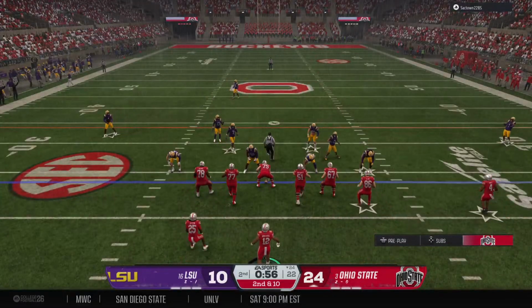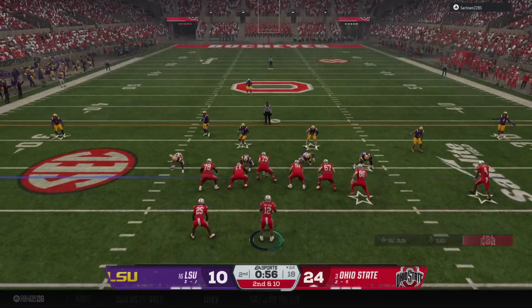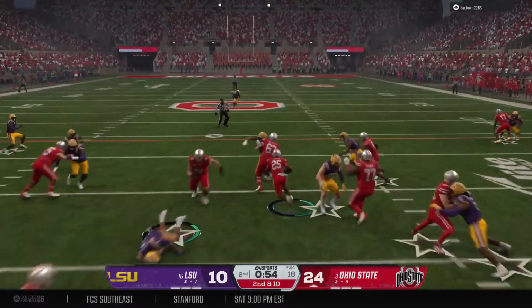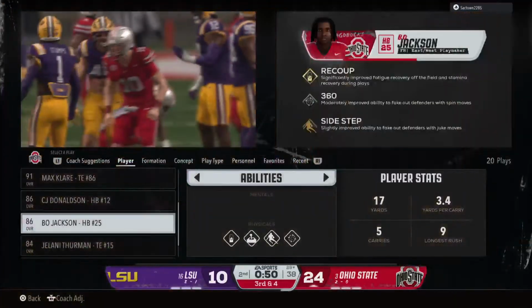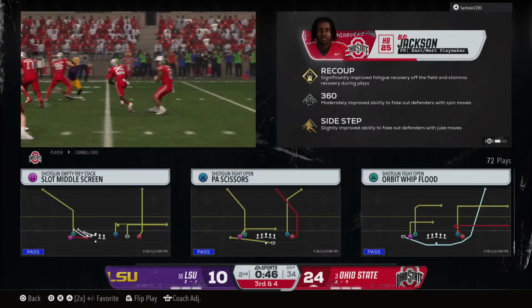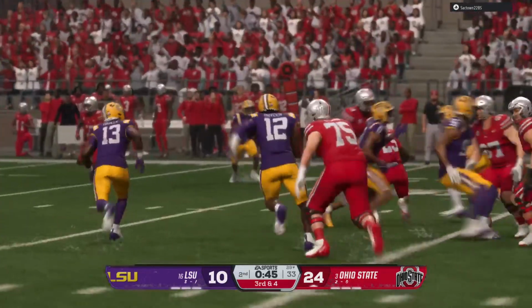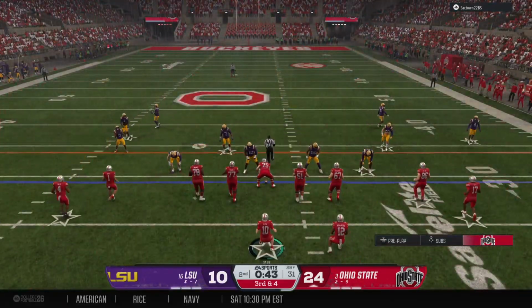Here's a wrinkle now. They go to the Wildcat formation with an extra blocker. Let's see how this works out. And it's a direct snap. That's a solid gain out of the Wildcat, but not enough for the first down. I think this defense keeps thinking about them throwing the football, and by doing that, they're opening up running lanes. Good positive yards there by the running back.